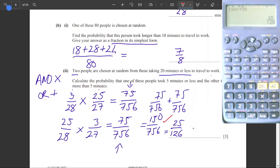And they didn't tell us to simplify it. You can write it as a decimal or a percentage. Doesn't matter. Of course, you get a mark for that calculation. You get a mark for doubling it.